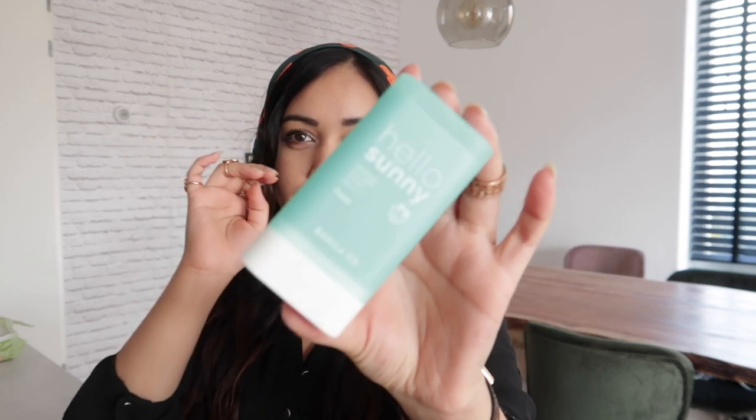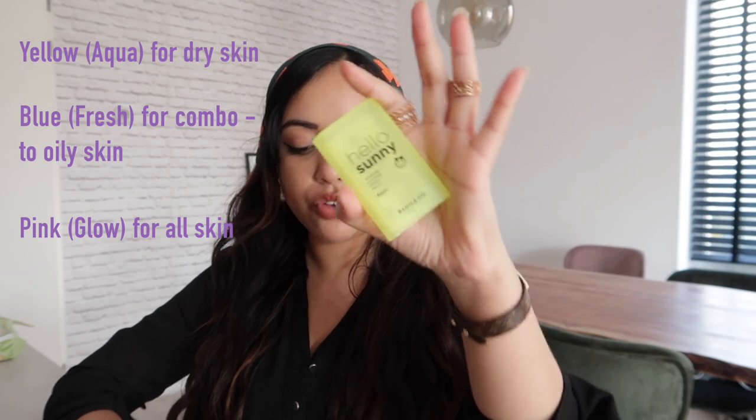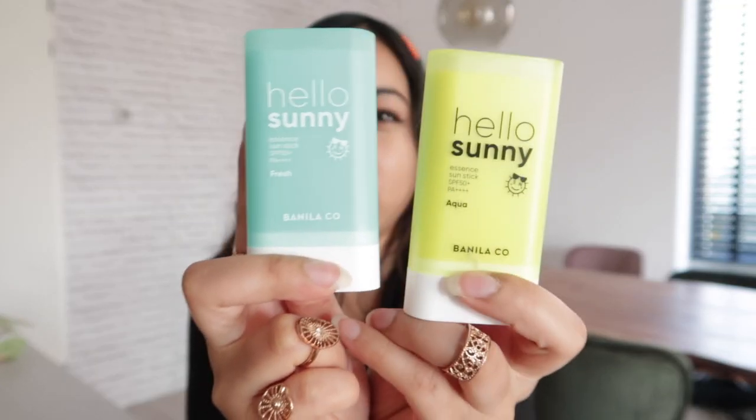Banila Co also has another sunscreen stick, and it's the blue turquoise one. This is also the Hello Sunny, but this is their fresh variation, and this is their glow or aqua variation. And you also have a pink one, and the pink one is their glow variation. I don't have the pink one. So both these sunscreen sticks, the aqua and the fresh, I adore.